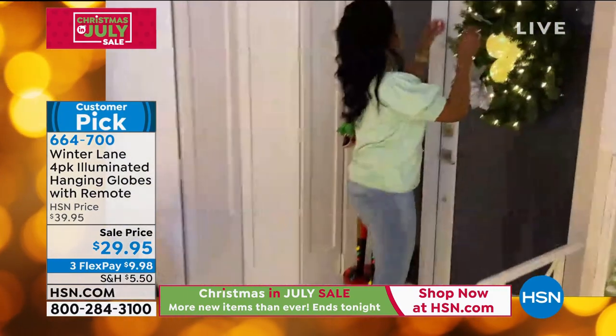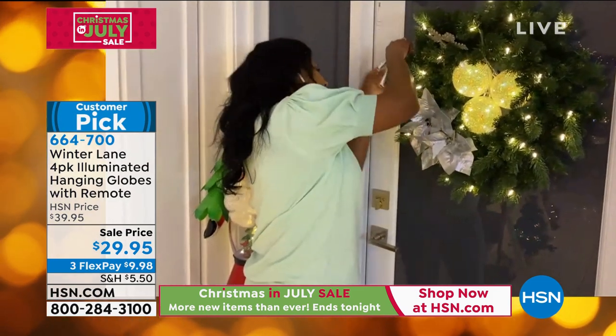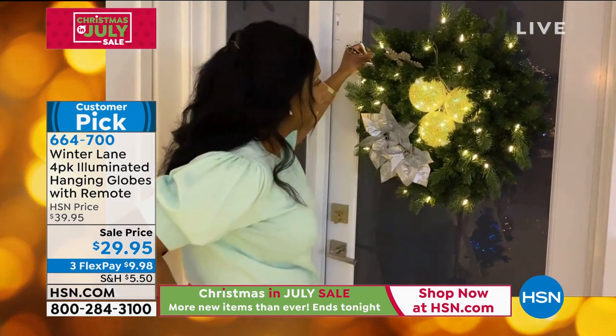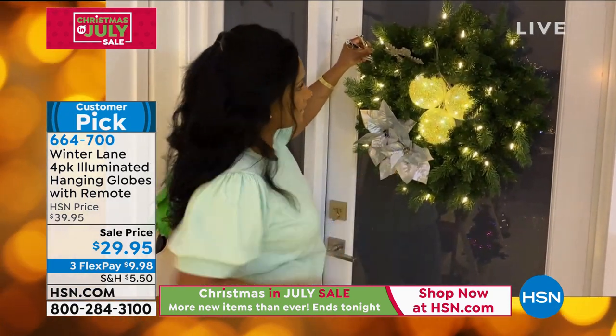These are our wreaths that we'll be offering later in the day. The iridescent is out of this world. It's called iridescent, and it's kind of like that mother of pearl. Look at how pretty that is.